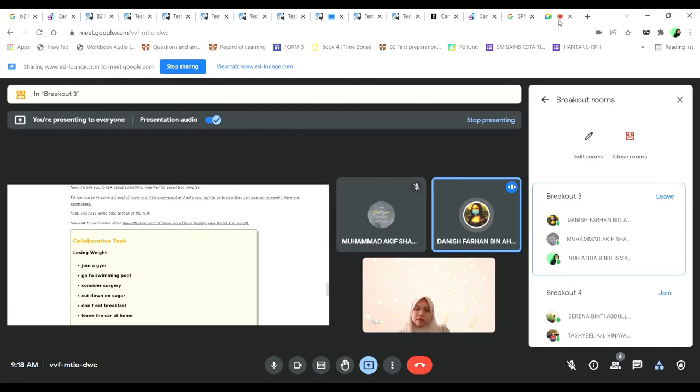I also think cutting down on sugar can help lose weight, because one of the factors that cause us to increase our weight is the excess sugar that we have in our body. So a healthy diet and cutting down on sugar is really helpful for us to lose weight.